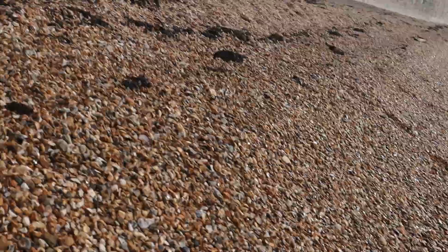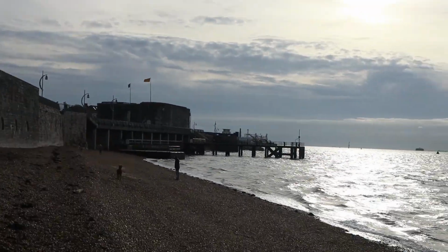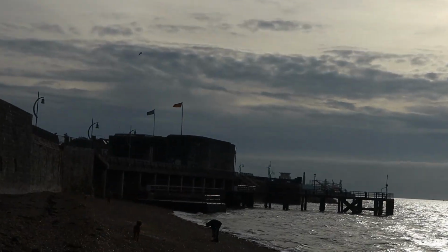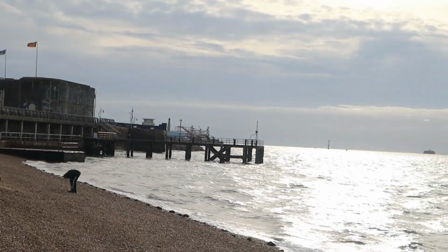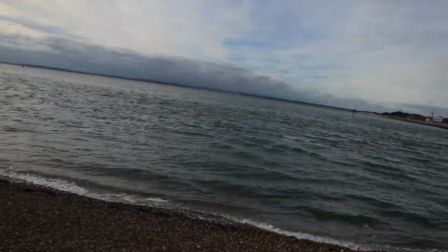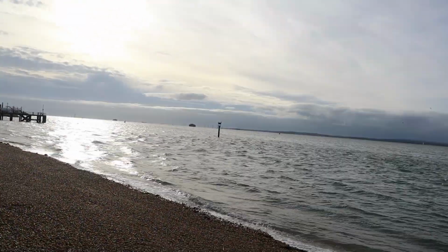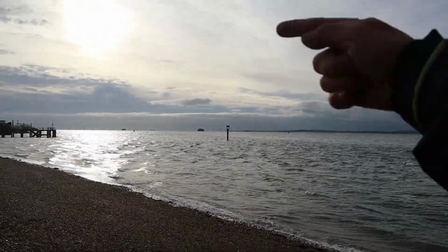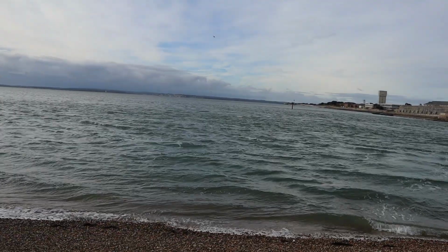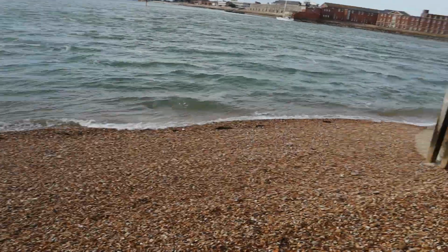So it's Saturday morning, and there's more of a wind blowing than I thought. Look at the flags on the square tower. So I won't be flying the drone, but I've had drone footage from here before, so you don't need to see that. The wind's coming this way. Those clouds on the Isle of Wight look like they're going to miss us. Hopefully.